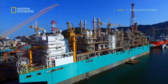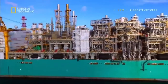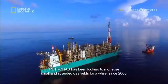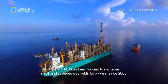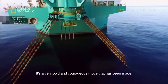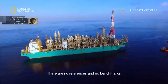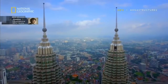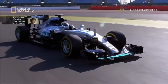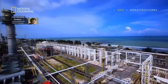Petronas is building a massive floating facility that stands 10 stories high, a game changer on how this precious resource is mined. Petronas has been looking at trying to monetize small and stranded gases for a while, since 2006. It's a very bold and courageous move. There are no references and no benchmark. Global Fortune 500 company Petronas is Malaysia's state-owned oil and gas company. They have to address a huge challenge that the industry faces.